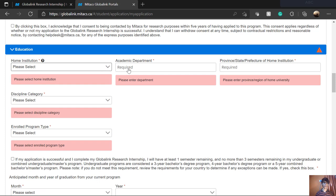So once you enter your home institution, you need to add your academic department. So within institution, which department do you belong to? Maybe Department of Computer Science or Information Technology or Electronics, anything. Then the province or state. So in India, we have states. So the state that your home institution belongs to.